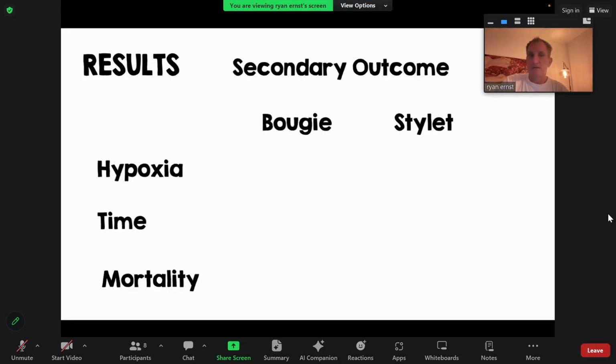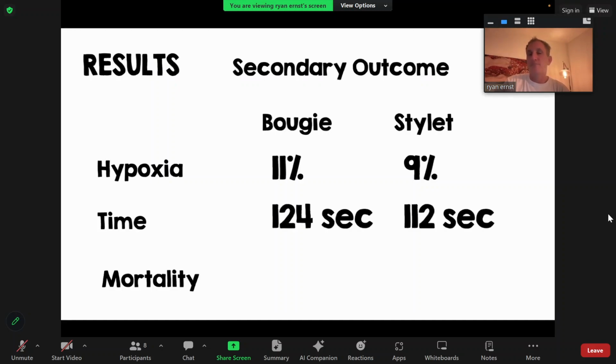For the secondary outcomes, the bougie and stylet were fairly similar with relatively low episodes of hypoxia. The time, and they're measuring this time from the onset of sedation. That's why the time looks so long. 124 seconds is 2 minutes. That sounds like a long time to intubate, but they're measuring from when they first pushed the sedative before the paralytic and before the attempts at intubation. Those were relatively similar with maybe a little bit favorable of the stylet.